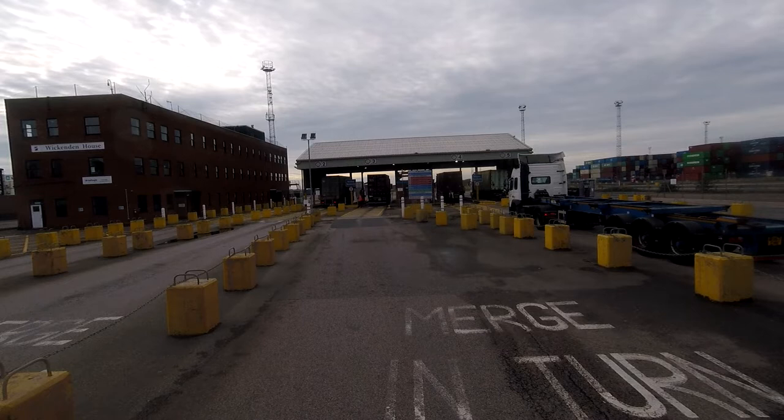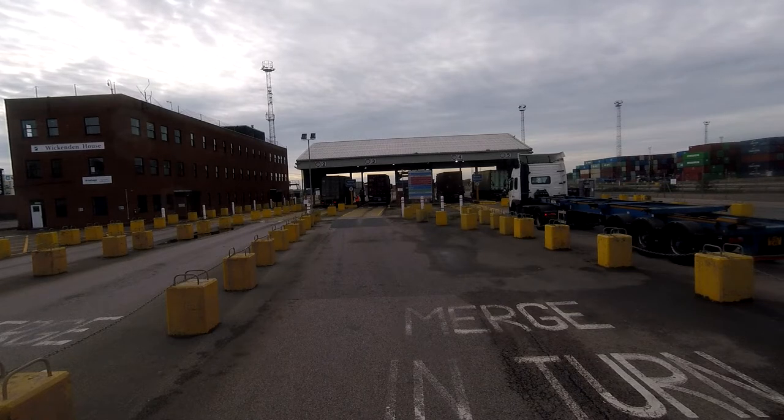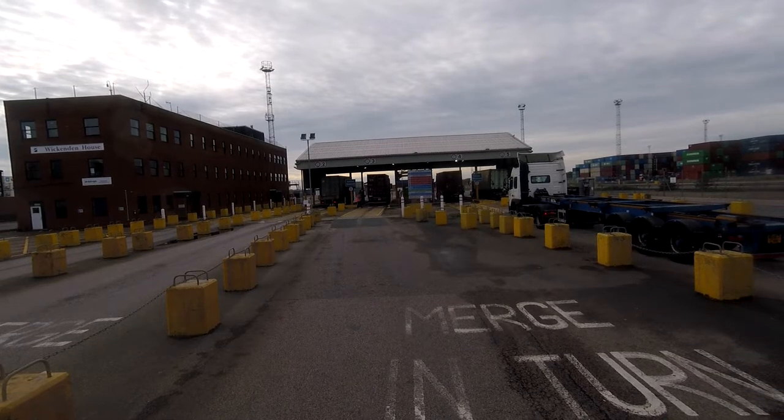Normally, here, 8 and 9, it tends to be the transport holding area, the THA, which you just follow the signs for. And then you park up.